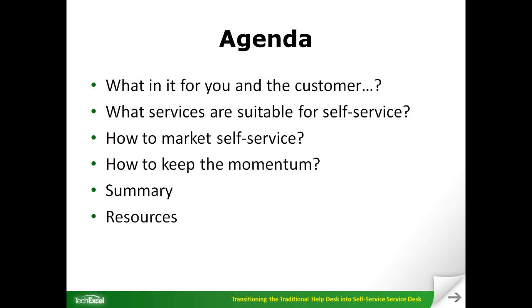So the agenda for today is really what's in self-service for you and the customer, what services are suitable for self-service, how do you market it internally, how do you keep the momentum, and we're going to go through a summary in the end. And we are also going to look at some resources that you have there.